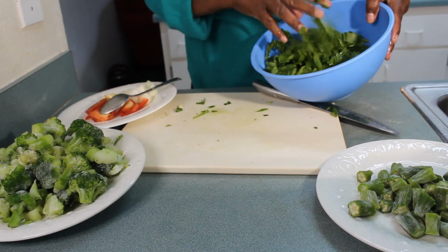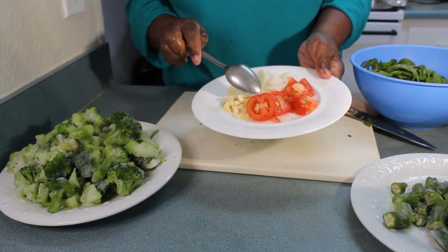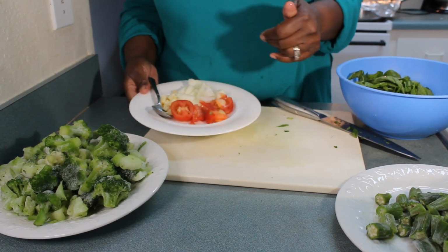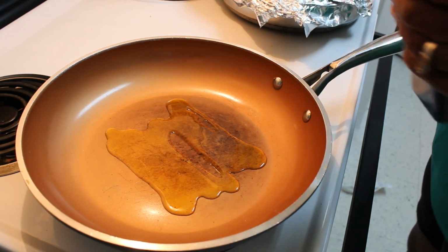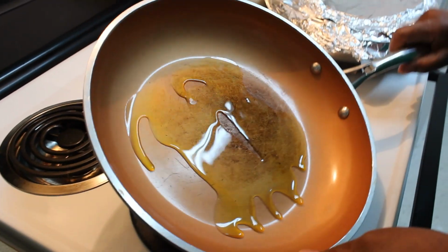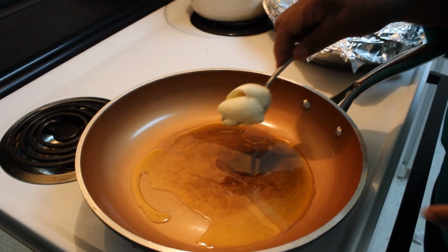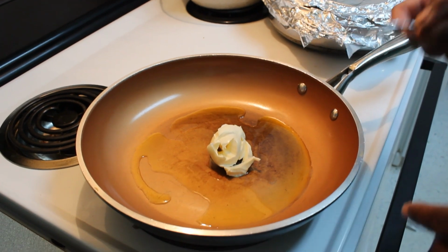I also have over here a little bit of garlic, a little bit of onion, a little bit of tomato, not a lot. So let me go over to the stove and get this started so everything can finish at the same time. So let's go. A little bit of olive oil. To my vegetables, I don't use a lot of spices, just a few things, because I don't think you need to add a lot of spices to your vegetables. Well, everybody's different. I'm going to add about a tablespoon of butter and let it heat up for a few minutes.